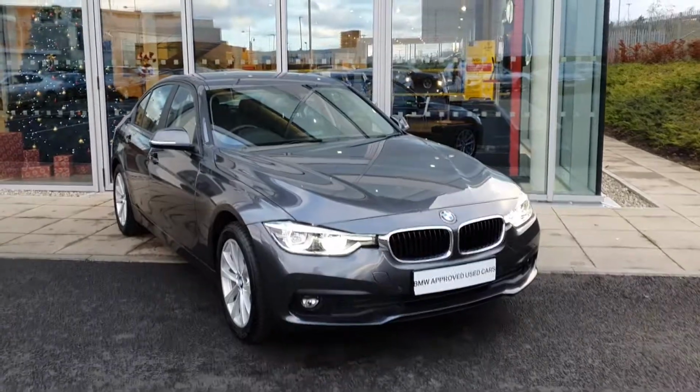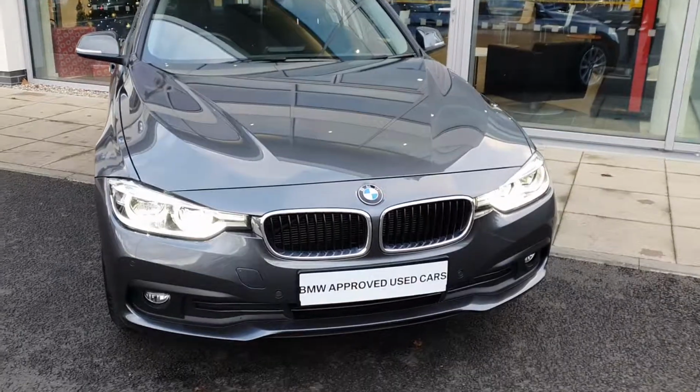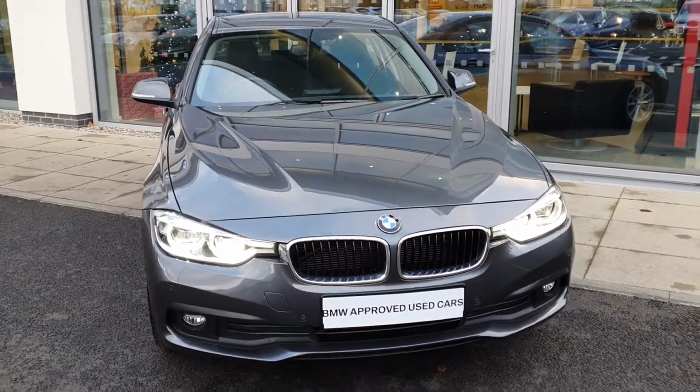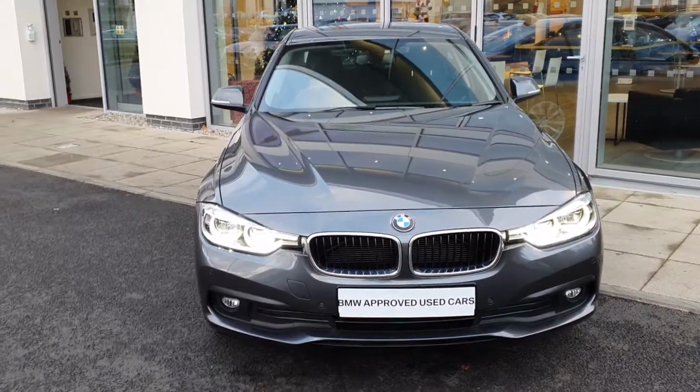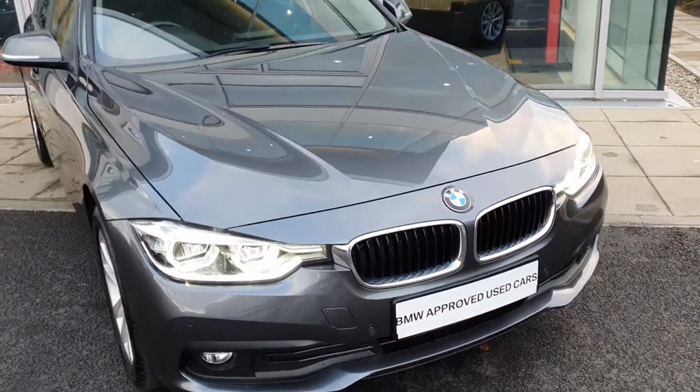How we doing, folks? James Farrer here, Junior Sales Executive over at BMW Joe Duffy Charlestown, and today I have this mint condition 2018 BMW 316D SE Saloon. Let's take a quick look around her.